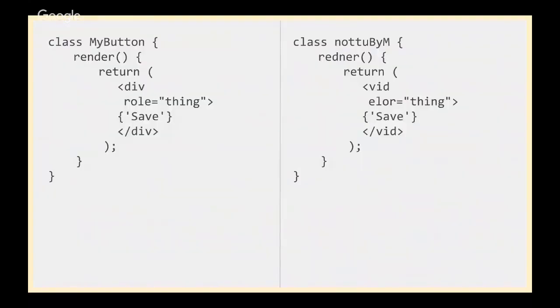To give you an example of what you can do with code modding, this is a trivial example, but it's kind of fun. On the left-hand side of the screen, we have a JavaScript class called MyButton. It has a render method that just returns a little div. And what we can do with code modding is go in and say, find all the identifiers, anything within the code base that maps to this concept of an identifier.